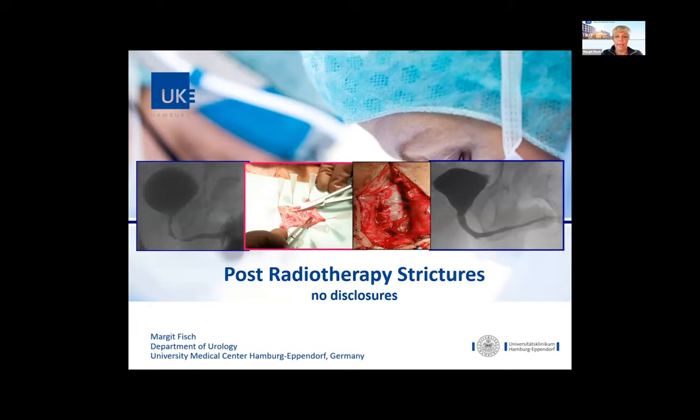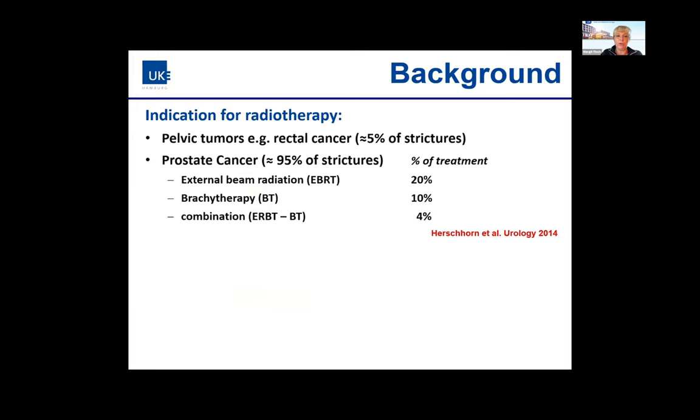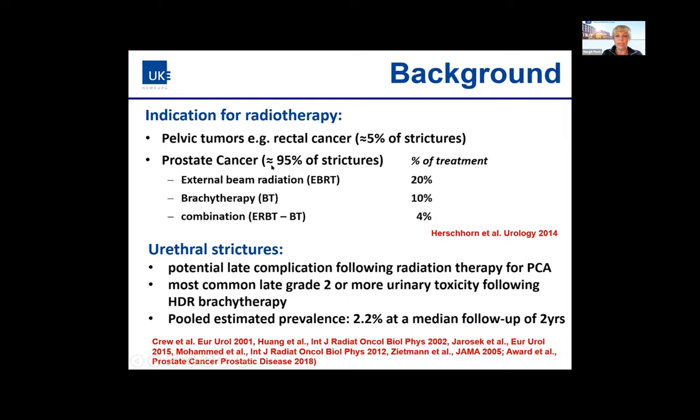So I will talk on the post-radiotherapy strictures. So what is the indication for radiotherapy in the area of the pelvis? It's either pelvic tumors, for example, rectal cancer, which is only about 5% of the strictures. And the major reason is prostate cancer. Nowadays, the majority of patients with prostate cancer will get a radical prostatectomy. However, still around 20% will receive an external beam radiation, around 10% brachytherapy, and around 4% a combination of both.